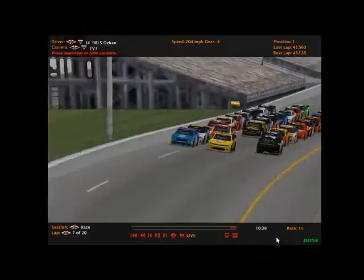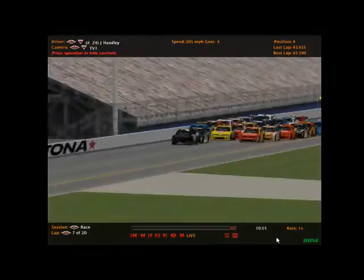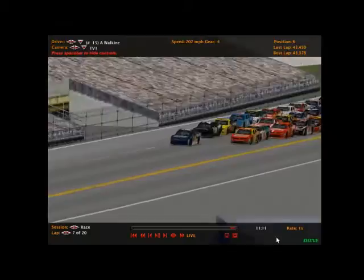Looking to make it 3 wide here for the lead. He has the preferred lane. 24, that is JT Hanley. Takes the lead. 25 now, low side for Michael Anderson. Now the 15 pulls out. Alex Watkin to the point. So far, pretty calm and stable, despite it being 3 wide.